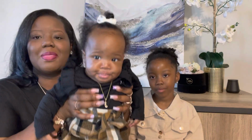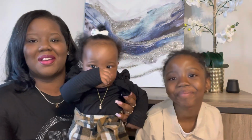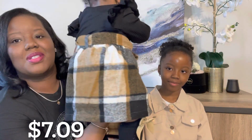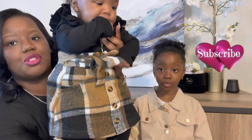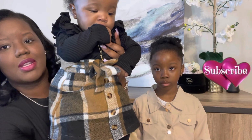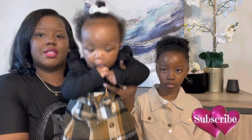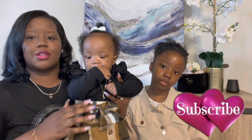So look at her with her spit bubbles. This outfit came from Temu. So it's the top and the bottom with the skirt. Really cute. I don't remember what size I got this in. I think I got it in a 6 to 12 month. She isn't originally in 6 to 9 months right now, but I got it a little big because I know that I want her to wear it going into fall. So this is the first item, this set, this top and this skirt.